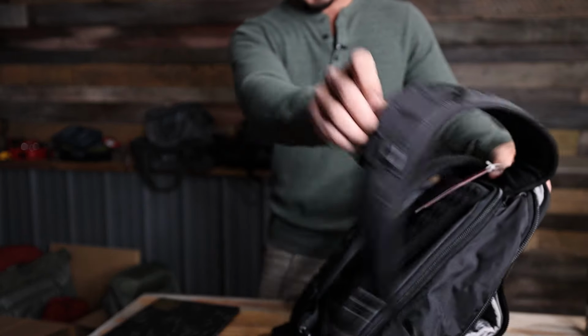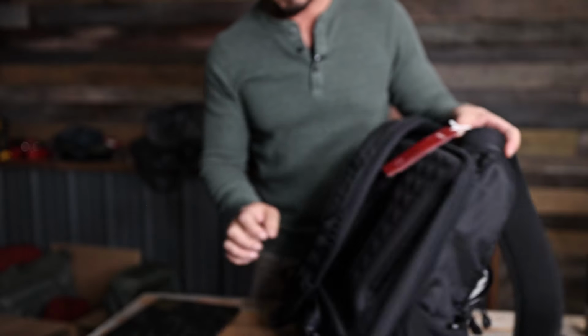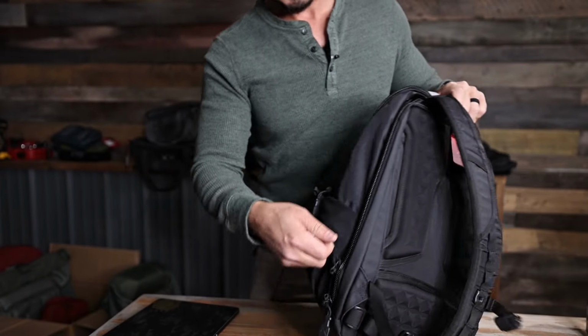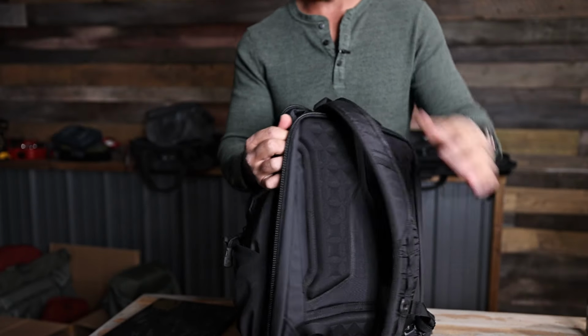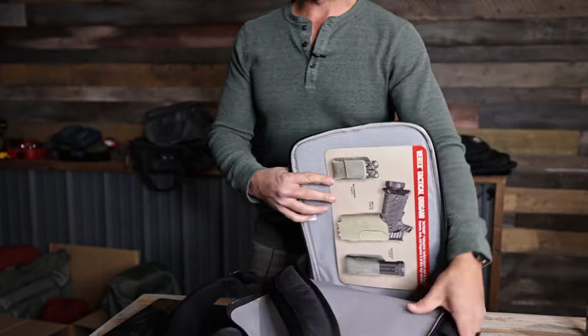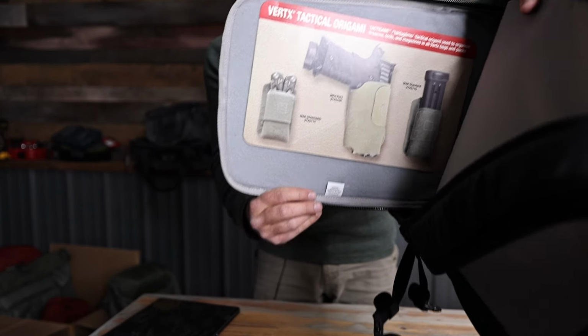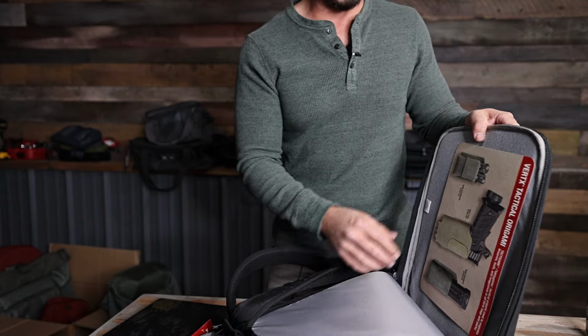The other thing that all Vertx bags have are these little back pockets. Which side is it? This zipper can go on either side, but they're little back concealed carry pockets. This year, all of them got a little bit bigger. Here you can see they have a little printout of how you can store stuff here if you want.